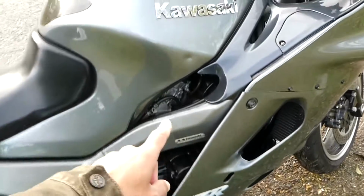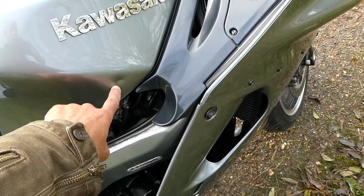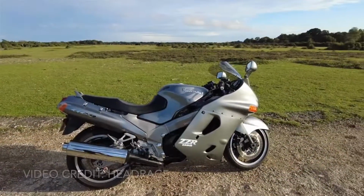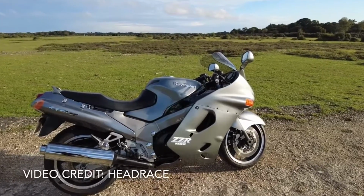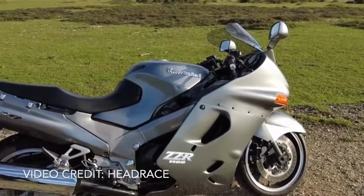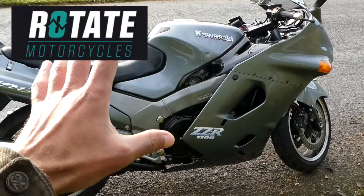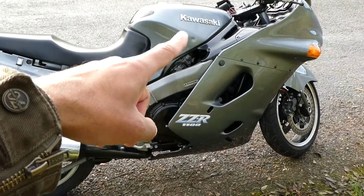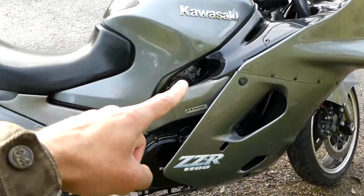Oh, this is how I identified that this was the bike that I was actually looking at on the dealership website. This little dent here on the tank was quite apparent in the videos from Head Race. So when I saw the bike on, I believe it was Rotate Motorcycles, which are a Bournemouth-based motorcycle dealership, I married the pictures up from what I could see on their website and what I could see on Head Race's videos, and I'm guessing not many other ZZRs have got that little dent on the tank right there.